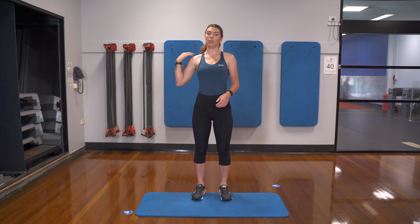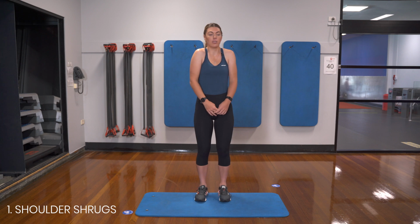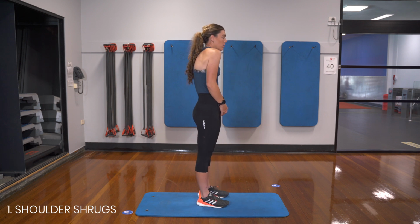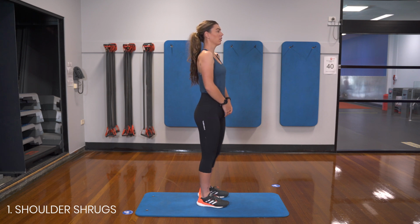So we're going to start with hands by your side, just simple shoulder shrugs. So what we want to do is we're not crunching forward. If I go side on, we're not crunching forward. We're not going back like this. You just want to bring them up to your ears in one straight line.